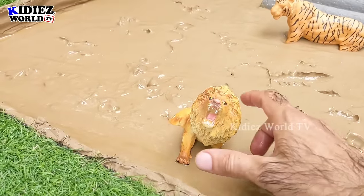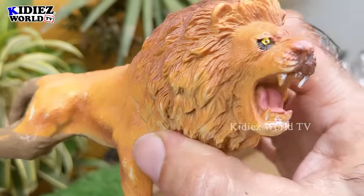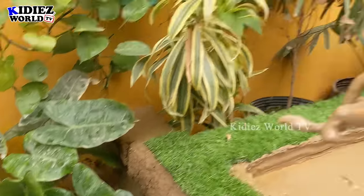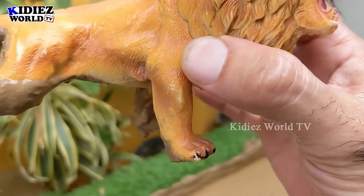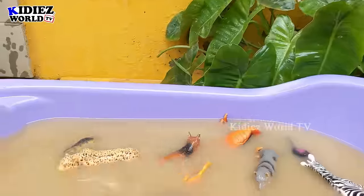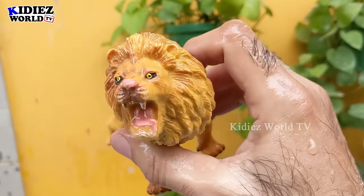And the next one we have is the lion. Just look at this muddy lion, the king of the jungle, but this elephant is the boss. So he is the king, and he is a big wildcat and a very aggressive carnivore jungle animal. Lion. Let's watch him. Here we go. Lion.